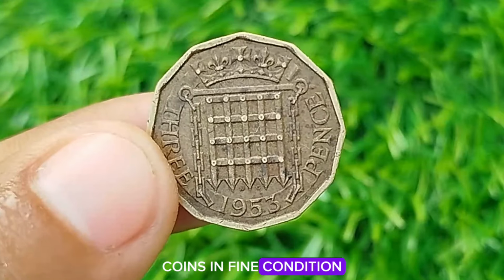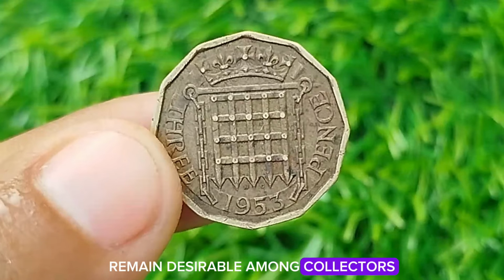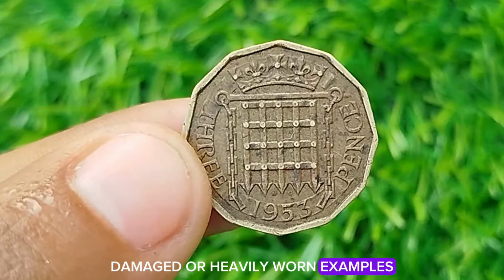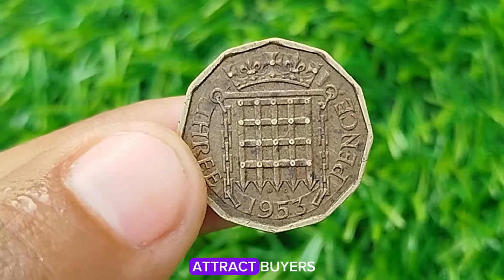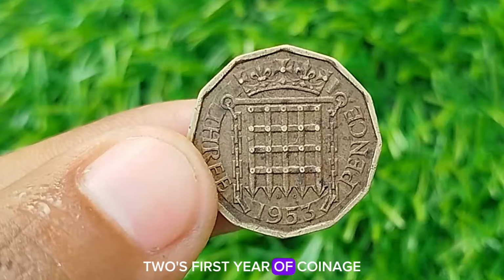Coins in fine condition showing moderate wear but with most details still clear remain desirable among collectors who seek to complete their coronation year sets. Damaged or heavily worn examples, though less valuable, still attract buyers who are drawn to the coin's historical connection with Queen Elizabeth II's first year of coinage.